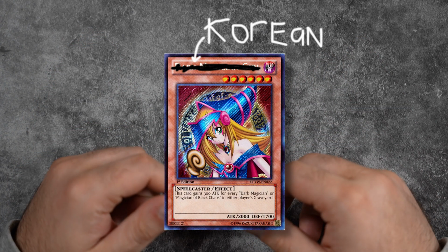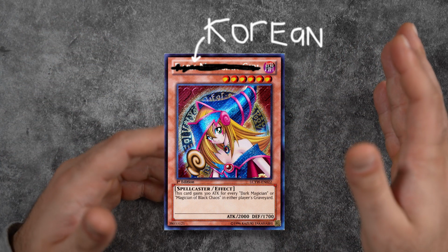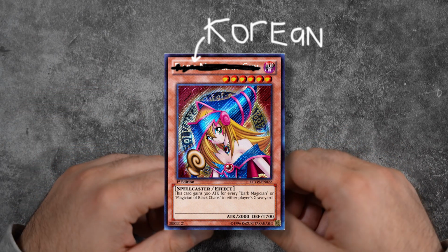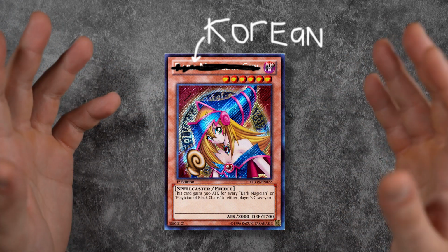There is one more card, but I don't think I'll ever be able to get that one. I actually think that that one's harder to acquire in PSA 10 than the G3, which is the Korean first edition Dark Magician Girl. This is the only one on the Japanese side that has the secret rare foiling, the traditional one. The only picture I even found is some beat up copy.